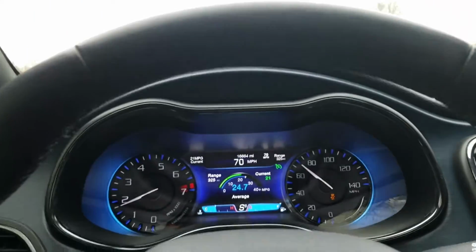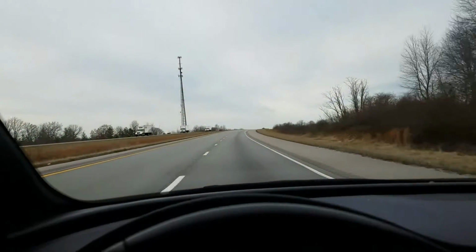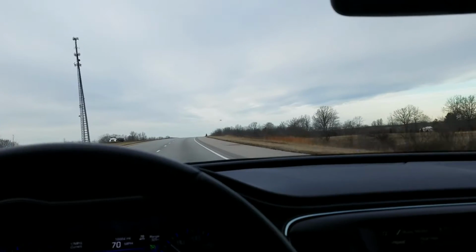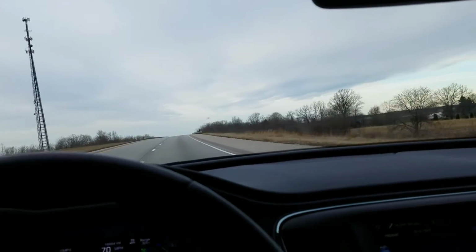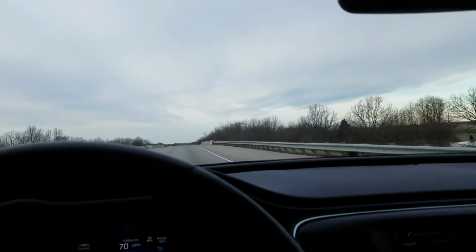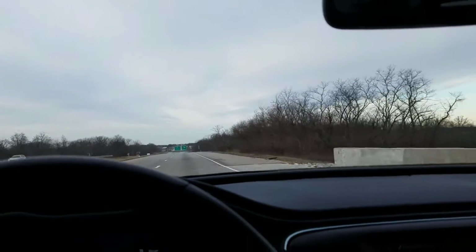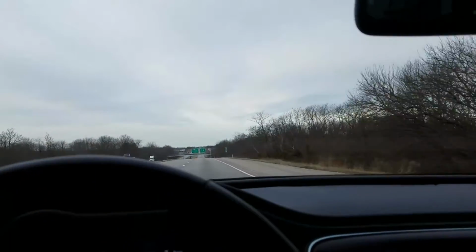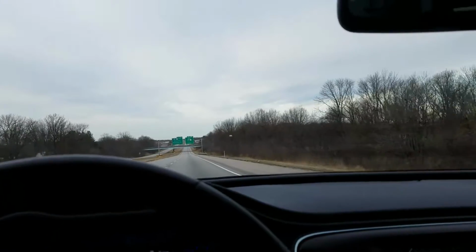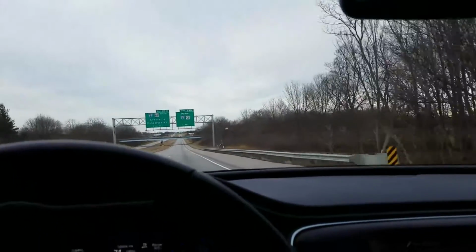Still quite pleasant. So this is the in-car. This is as close as I get to a drone, and it's not. So this is in-car, windows up, muffler delete, 2015 Chrysler 200S, 3.6 all-wheel drive.